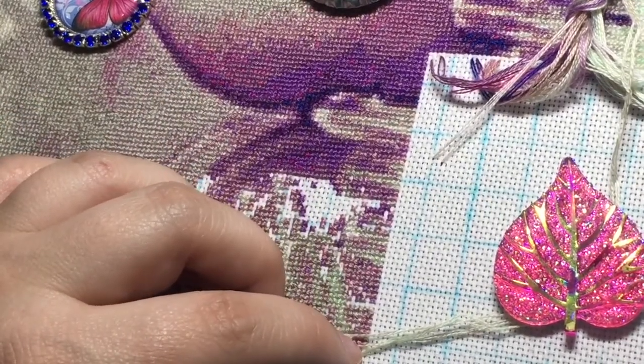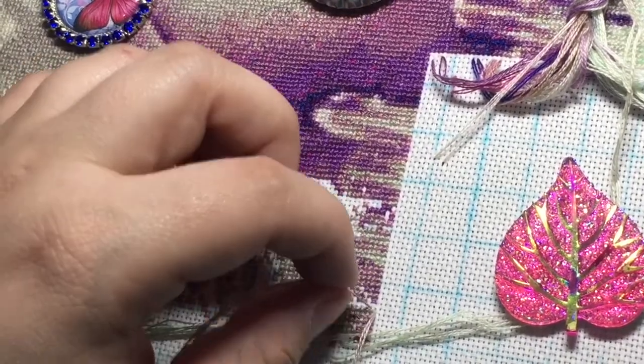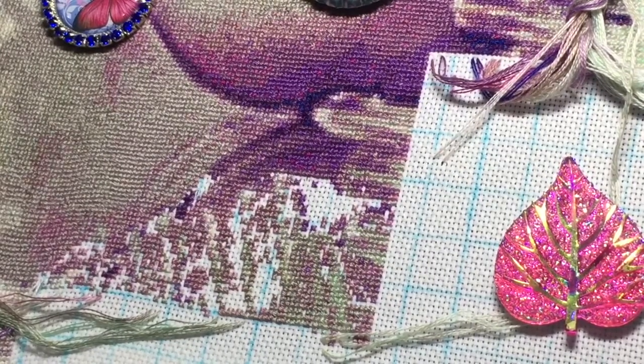That's one thing I'd always look to do. I do have a couple of charts from Heaven and Earth Designs that are full coverage, which I can't wait to stitch once this lady is done. Okay, where am I going to go? Sorry, just looking at my chart, which is on my iPad, just over to the left.